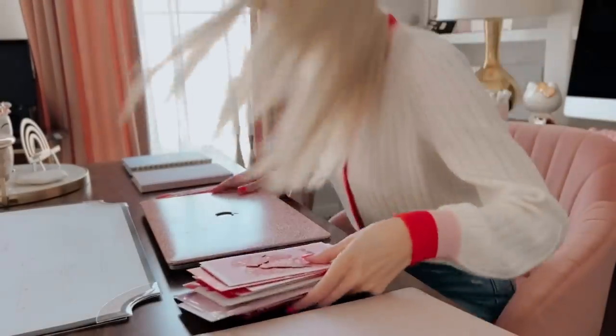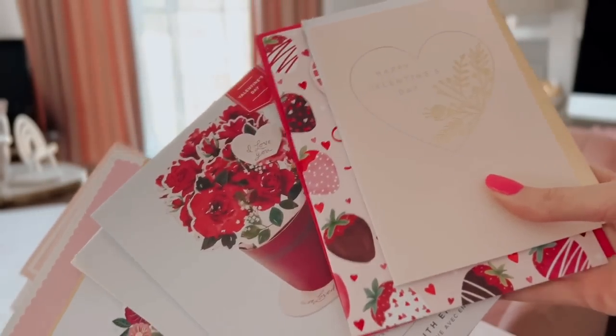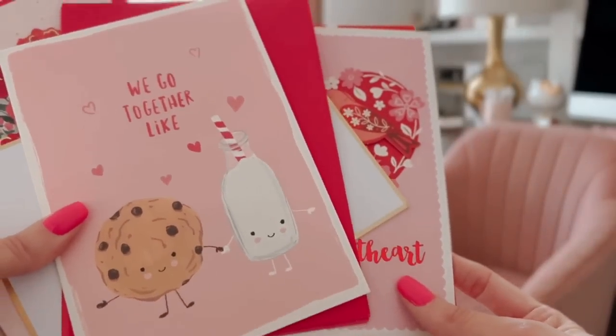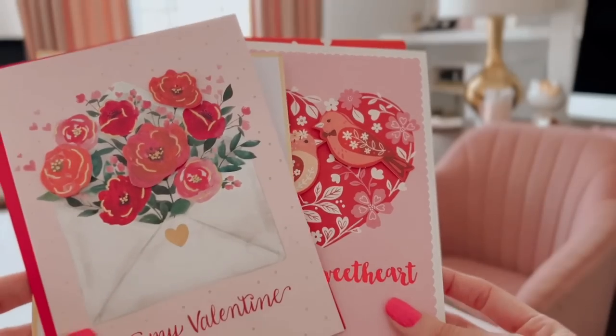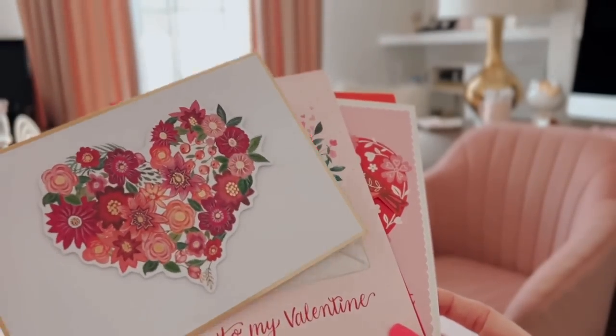One thing I look forward to doing most for Valentine's Day is sending out Valentine's cards to family and friends. Just something cute or funny or sweet, depending on the person. I think it goes back to being a kid in grade school and getting so excited to pass out those little Valentine's cards to the class and to my friends.